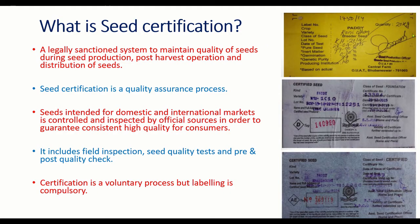As you can see, there are different seed certification tags for different classes of seeds. Although there are other seed classes, I have mentioned only three important ones. The first is breeder seed, whose tag color is golden yellow. The second is foundation seed, whose color is white. The third is certified seed, which is called certified seed only, and whose color is azure blue.